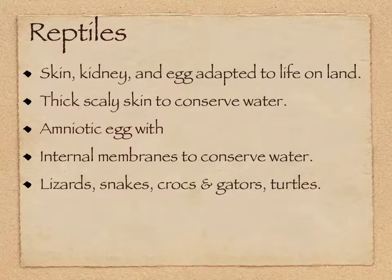And they have an amniotic egg. That means that it is a full-service egg, an egg that comes with all the water and nutrients that the developing embryo will need. The only thing that it needs from its environment is oxygen, which transports through the shell membrane and into the egg. Reptiles have internal membranes that conserve water as well.